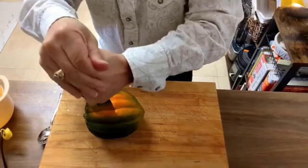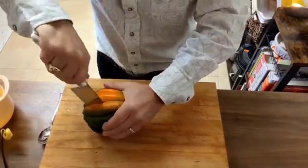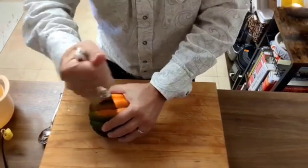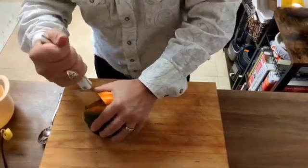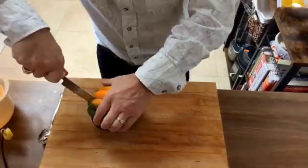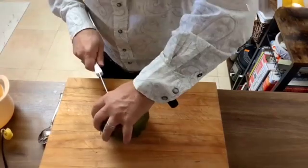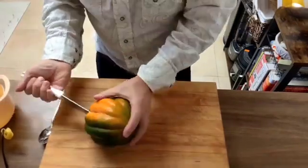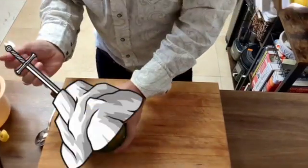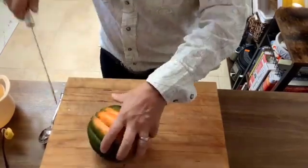Maybe it's not so easy. And then go straight down like the sword of Damocles, right? And then I let the knife, maybe not. Yeah. I let the knife do the work. Not working out so great. No. No. Okay. I'm not weak, it's the squash.